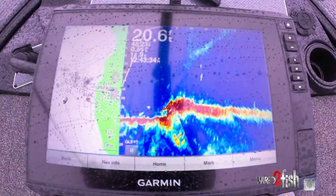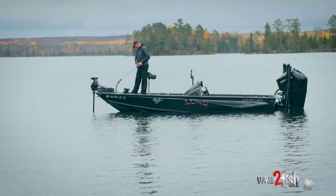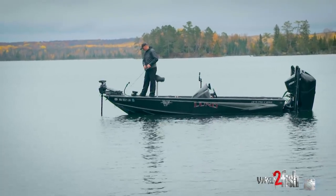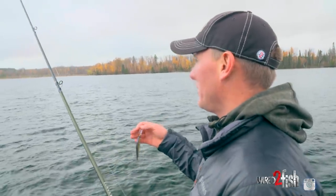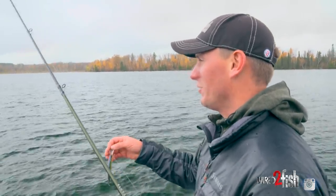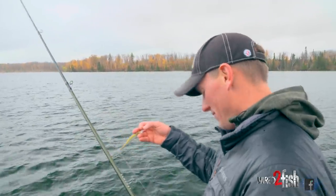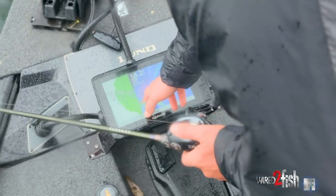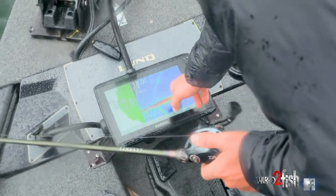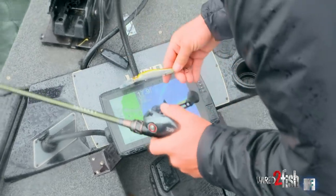We'll show you how I'm using the electronics and the conditions with the way the wind is pushing the boat and drifting. I'm using the wind and really relying on the wind. Right now the speed of the wind is just right for the way they want to eat it. They're not chasing it very fast, but they're tracking it a long way. These are all walleyes right here. We're sitting in 18 feet of water. This bait goes down about 10 feet.